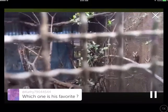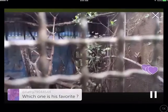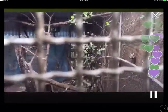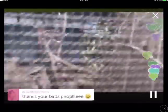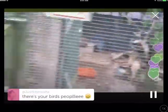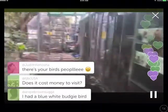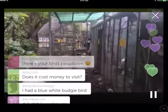Kathy is asking, do you have a favourite owl? This one. Yeah, but do you have a favourite one inside this group? Maybe one. The blind one. The blind one is your favourite one. Okay. And moving on. Oh, squirrel eating. Okay, you have some squirrels here stealing their food.